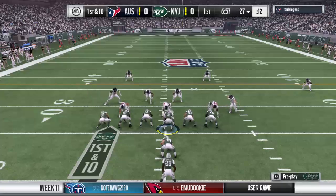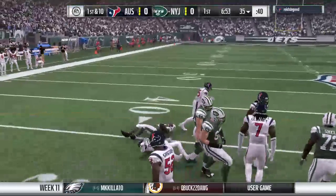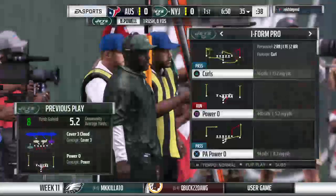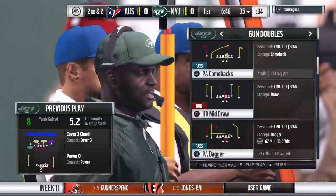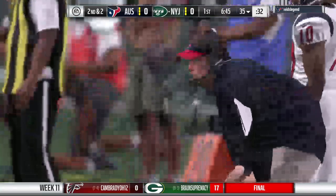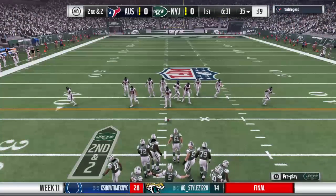They come out here in the eye. Now a run. This is Bilal Powell. Able to shake free for about 7 up to the 35. First play of the drive. Let's give credit all around. Excellent blocking, but the guy carrying the ball, he was the finisher. A really nice run. And some options here for the offense on 2nd and 2.